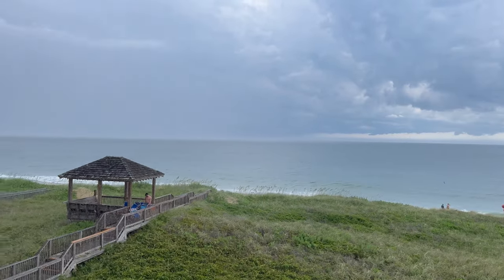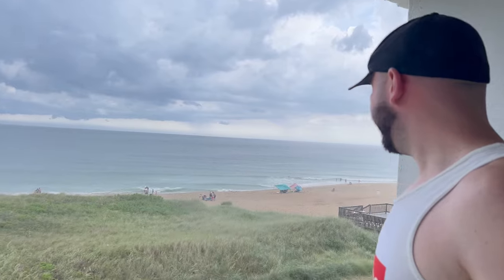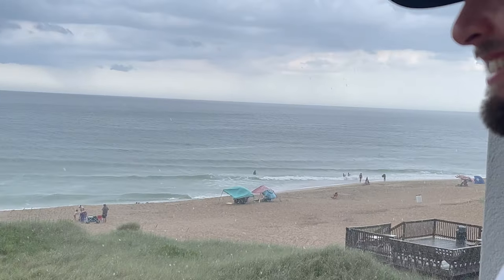Almost went out, boys. Check this out. It is raining. It just started downpouring. Feel it. Oh, you can't feel it because you're on the camera, but it's warm rain. Somebody's out in the water. Oh my gosh.